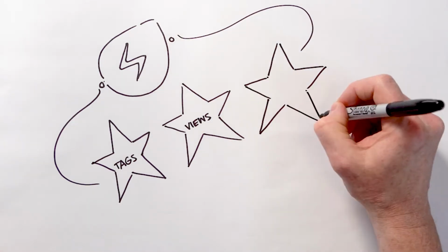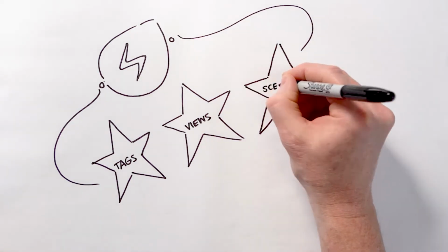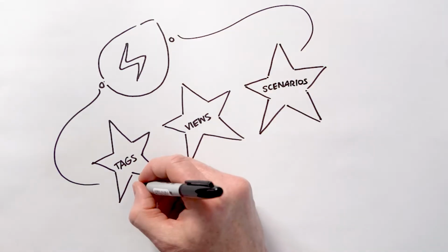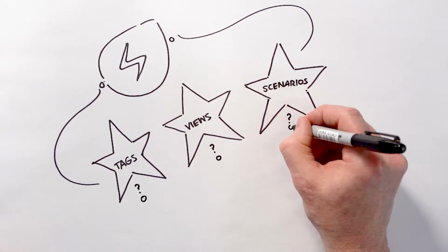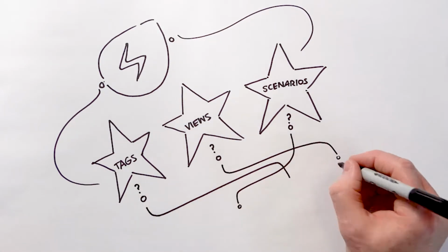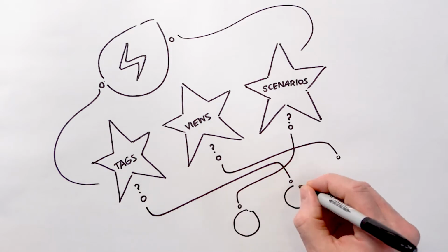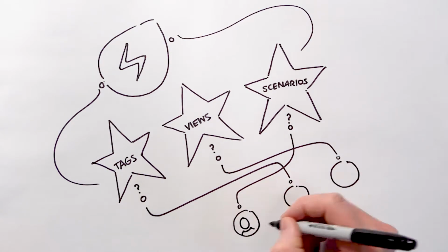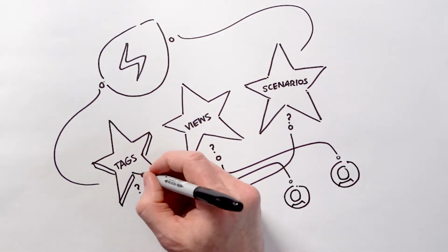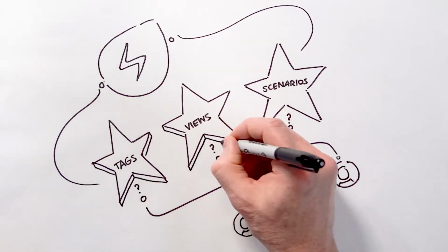A view allows you to collate tickets based on certain characteristics, including those tags, and scenarios allow us to quickly run a whole set of actions on a particular ticket coming in. So for example, if we had a ticket coming in looking for, I want my desktop to be enabled so I can take it home, we could tag it, create a view for it, and quickly scenario it so it would be passed to the correct working team.